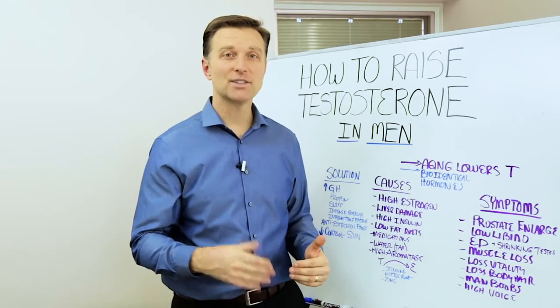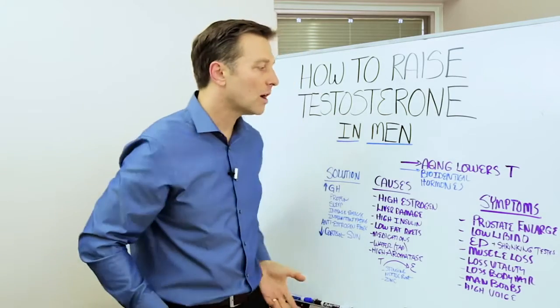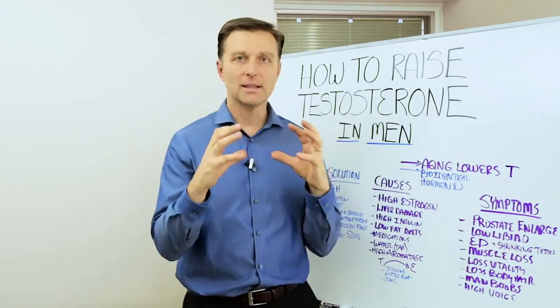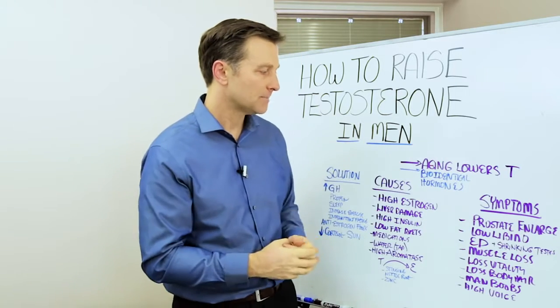In fact, certain doctors use DHT to shrink the prostate. So more testosterone will make the prostate healthier and protect the prostate against the estrogen.